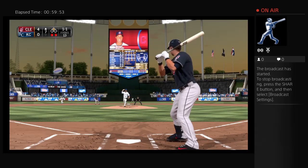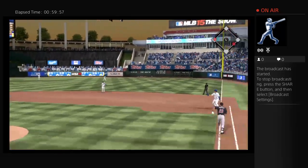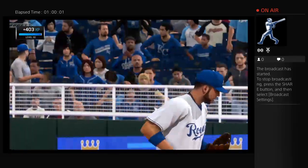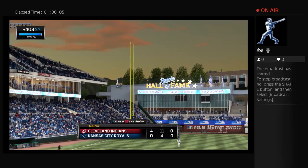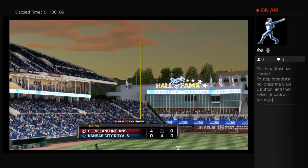Now the 1-1. Swing, hard hit ball to second. Throw on to first, gets him, and the side is retired. Indians forced to settle for 1. Getting late. Stretch time now in Kansas City. The Indians lead it 4-0.